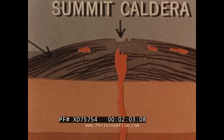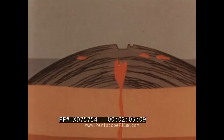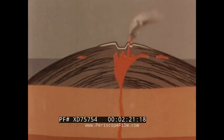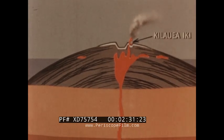In this greatly exaggerated sketch, we see how the pressure of this newly introduced magma inflates the summit area preceding the eruption. Magma breaks through first as a summit eruption in mid-November 1959, making a lava lake in the mile-long crater of Kilauea Iki.